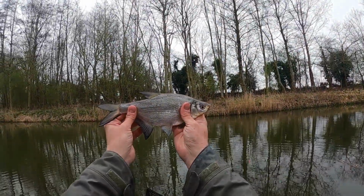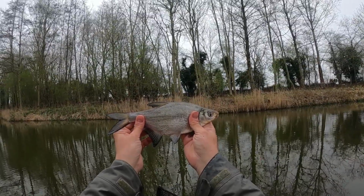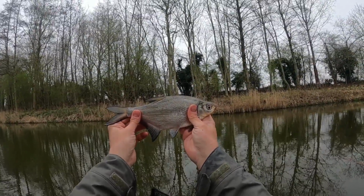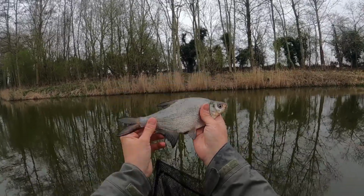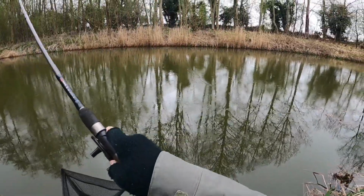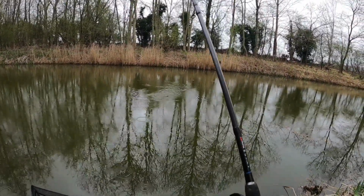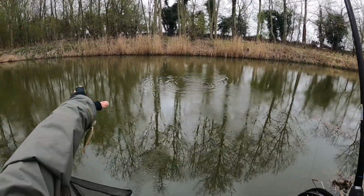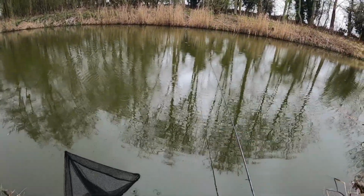Another skimmer there, slightly bigger. I haven't had a bream out of here before. I'm absolutely chuffed to bits with that. I haven't caught bream for ages, so absolutely pleased as punch. Look at the beautiful black fins on him. This is in absolutely perfect condition. What a lovely, lovely fish. First little rub there. Oh, back he goes.